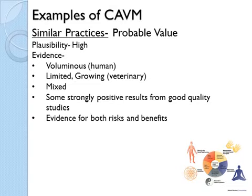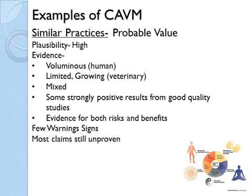There is evidence for both risks and benefits, and I find that comforting. Anytime a therapy consistently fails to show any risk at all, I begin to doubt whether it's having any effect. So the fact that probiotics have shown some risks as well as benefits in trials suggests to me that there's real activity here. There are not many warning signs apart from some of the most extreme marketing claims made for these products. Most of the specific claims made for them are unproven. The fact that, for example, many probiotic manufacturers argue that normal healthy individuals should be taking probiotics all the time to improve their health. No evidence to support that at all. But there is some strong evidence for some very specific indications.